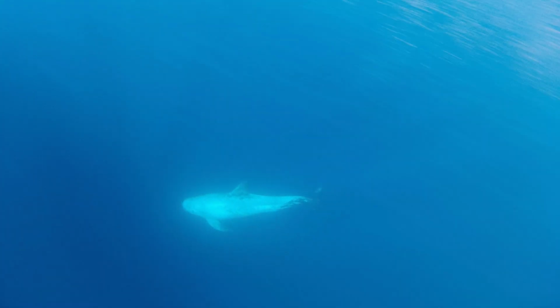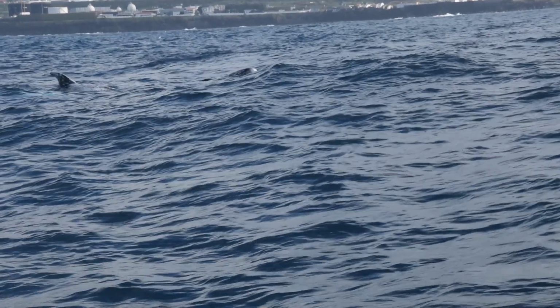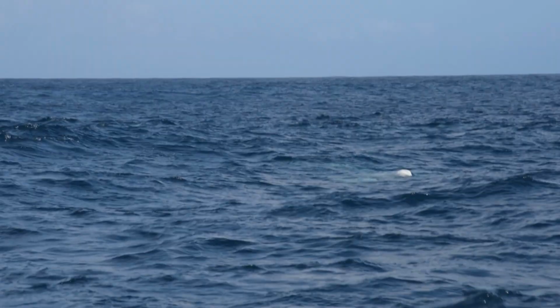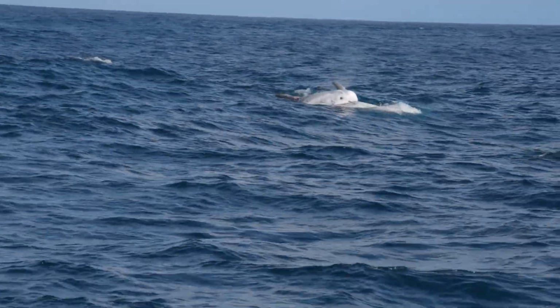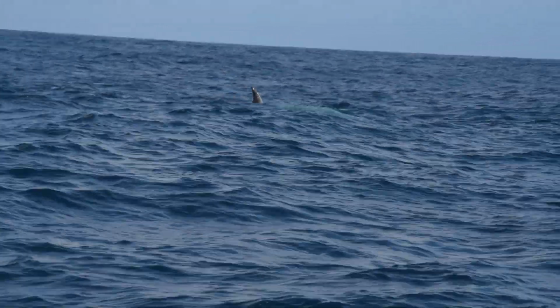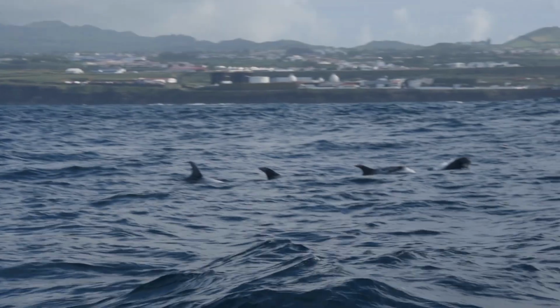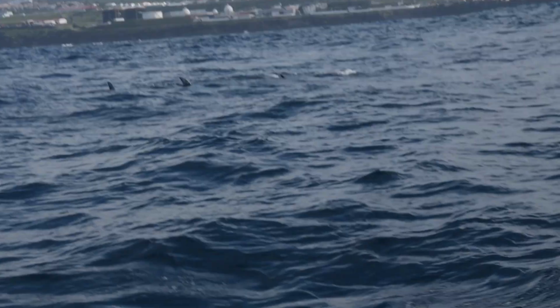Unlike these gleeful dolphins, the Risso's dolphins, or grampus, that live in the Azores are very shy, and it's very rare for them to come close to boats. They can be easily identified due to their scars. Risso's dolphins are grey all over when they're born, but as they mature they get scars and start turning whiter. A Risso's dolphin's age can be estimated by how white they are.